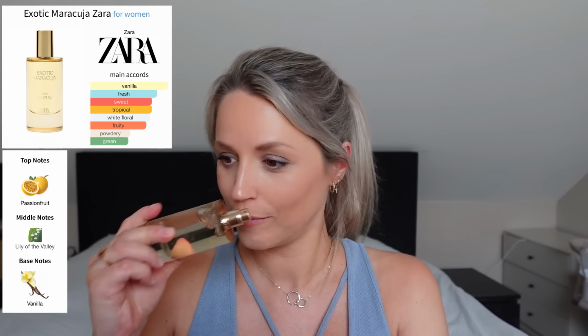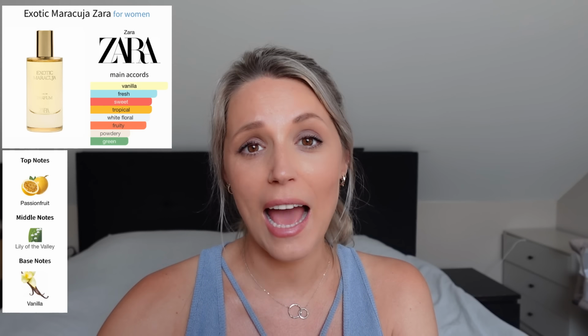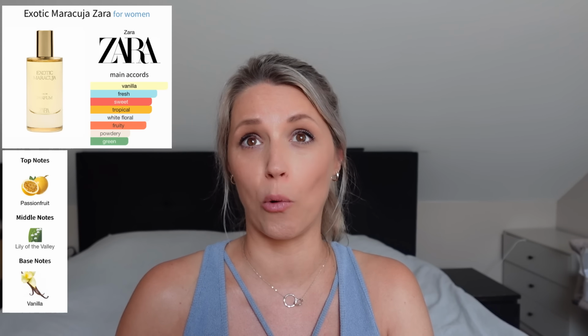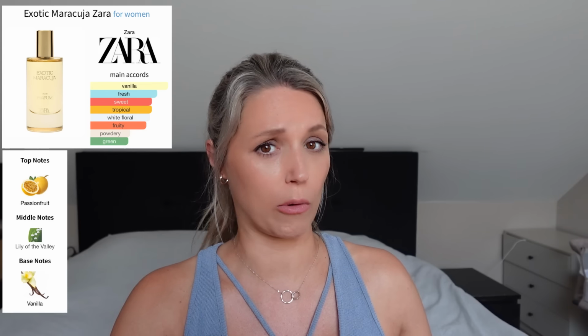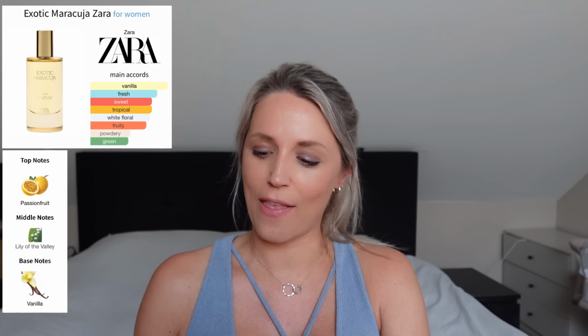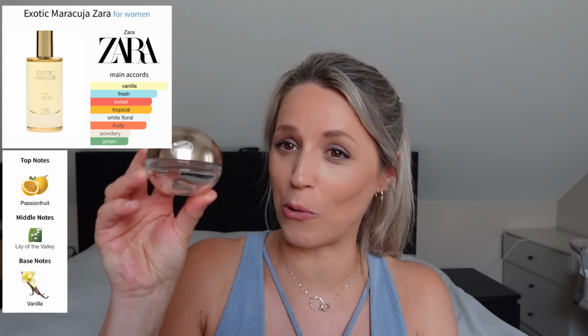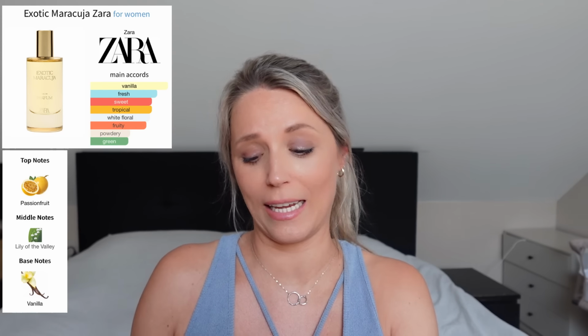And then I was still sniffing it, and then I realized what it really reminded me of. And that is a fragrance that I wore for years as my signature scent, way before I was into fragrances. That's why it smelled so familiar, and that is this one. I still have my old empty bottle. It's Golden Delicious by DKNY.